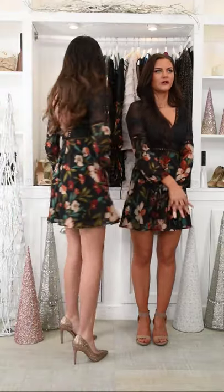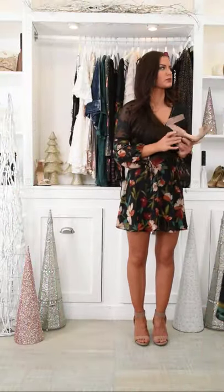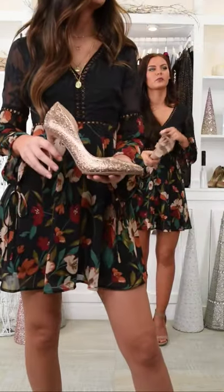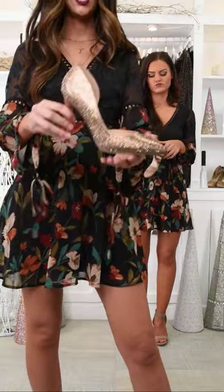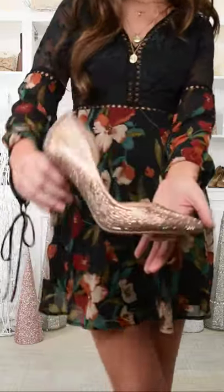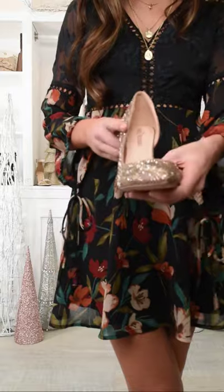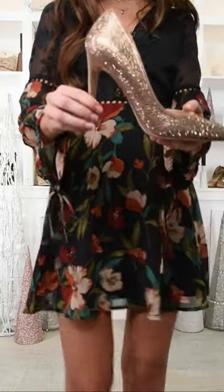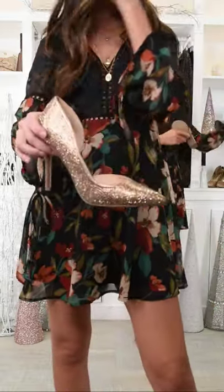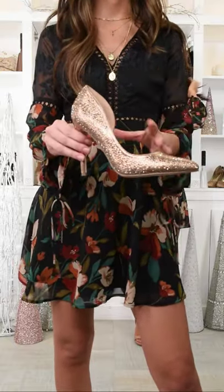Let's go over our shoes as well, because we're wearing some new shoes. These are the Dancing at Night Rhinestone Heels in bronze, available for $40. I am obsessed with these. They are so freaking cute. Look at all the sparkle on them. These are actually surprisingly pretty comfortable for a taller heel. I love the color of these. We paired these with so many looks in the holiday shoot because they go with everything, and they're a stunning, stunning bronze color.